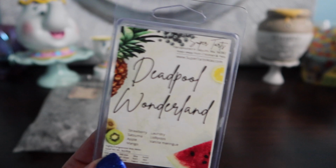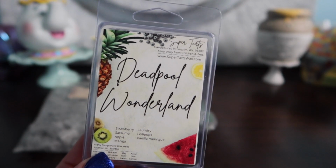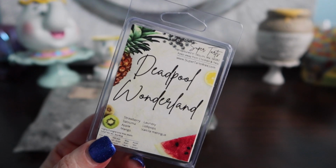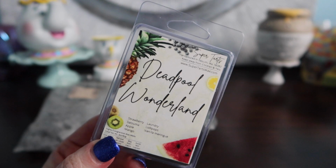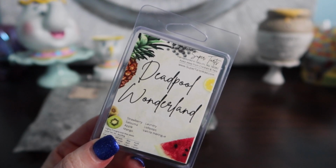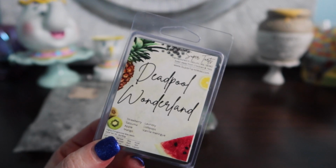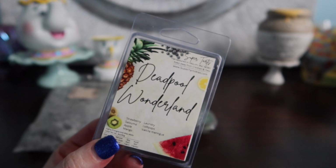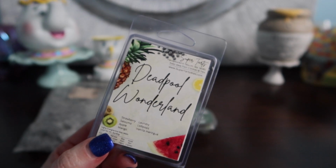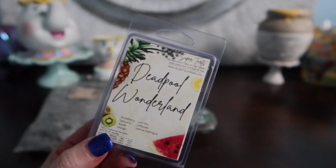And one of the prompts was like a fruity, lemon, something else. And I didn't have any. I wanted to do lemon bakery. I didn't have any lemon bakery, so I picked this instead. So this is Deadpool, I think, is Satsuma and strawberry. The apple mango tango laundry lollipops and vanilla meringue, I think, is Wonderland. I don't know if I've ever had Wonderland on its own, but I got mostly strawberry Satsuma from this one. Satsuma, I don't remember the scent notes of it, but I believe it's like a bright orange scent.